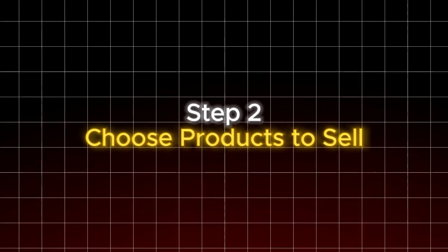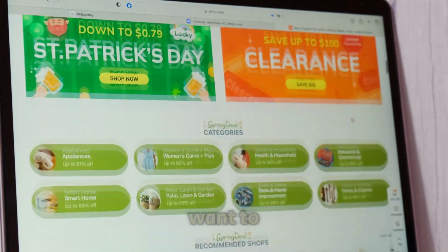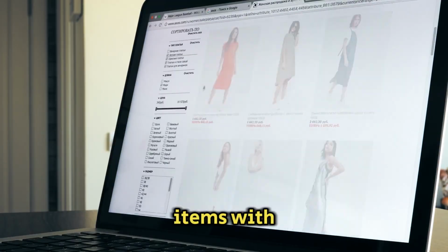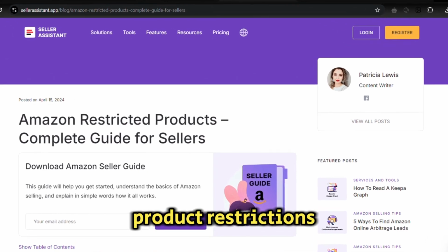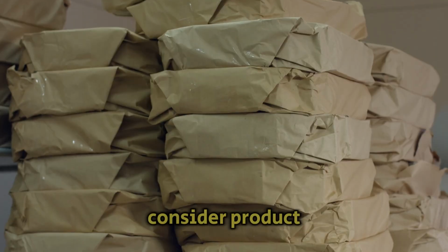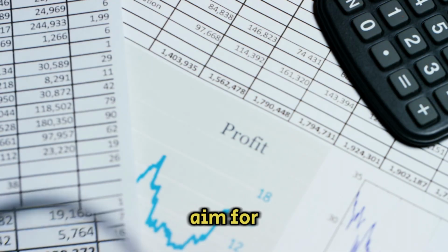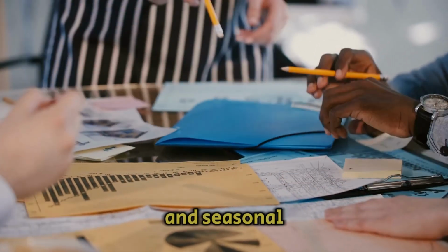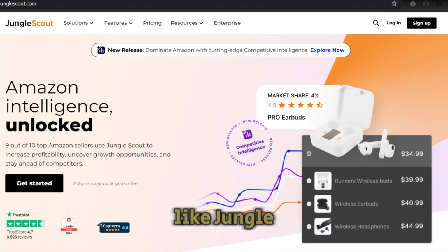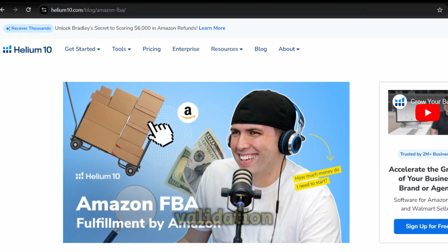Step 2. Choose products to sell. Next, you need to decide what products you want to sell. Here are some tips for product selection. Look for items with high demand and low competition. Check Amazon's product restrictions and approval requirements. Consider product size and weight, as it impacts FBA fees. Aim for a healthy profit margin after all fees. Research trends and seasonal items. Use tools like AMZScout or Helium 10 to help with product research and validation.